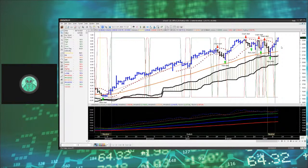I didn't think I was going to be able to catch any, to be honest, but I did catch some, so that was good. Where do we go from here? Well, right now you're in unknown territory. This is a new contract high, new all-time high for the Russell. So who knows how far it wants to go? It can probably go to 2,400 at this point.